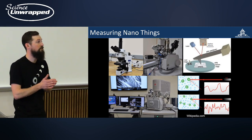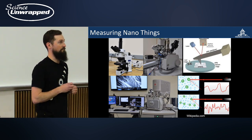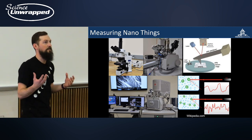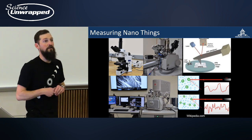One more important thing about nanoscale. If we make things, it's really important that we can measure them. If we can't measure something at the nanoscale, then we don't really know how small it is. And it's really important to do this, and you can't just use a light microscope.